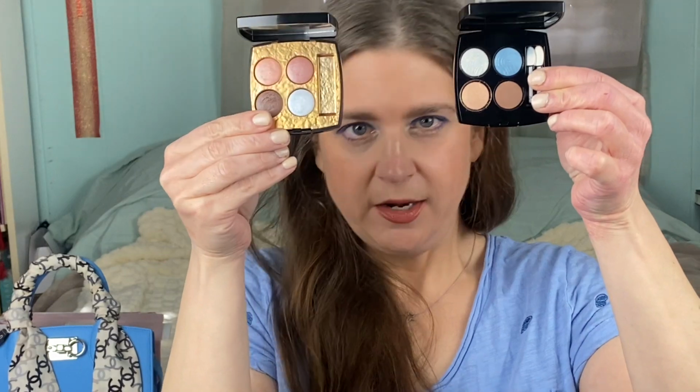I did want to show you just a quick comparison with one of my other favorite quads from recent Chanel collections. That is the Lacque Biseart number 328 Parure Cristal. But just to show you these two side by side.